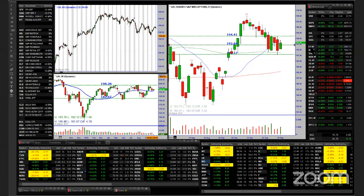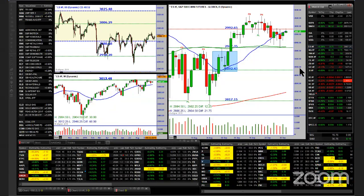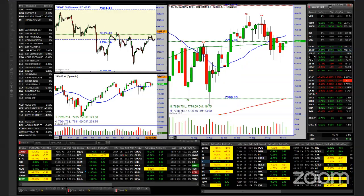Just looking at the futures here, there's the S&Ps, right? That same story, what we were talking about, and not far to go before it hits some resistance. The NQs came down a little harder, a little lagging. It's up against resistance right here. But you can see the pullback on the weekly after the strong move up. So the charts, they look okay. They're not great, but they look okay.